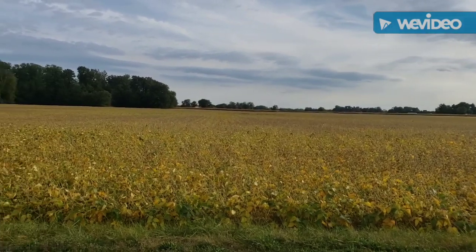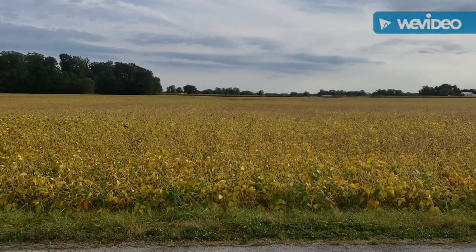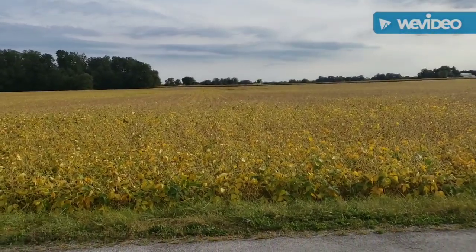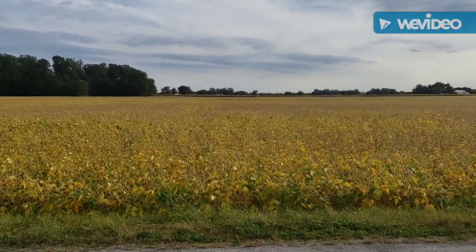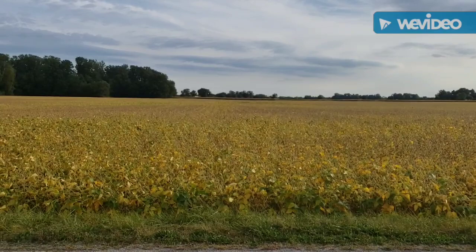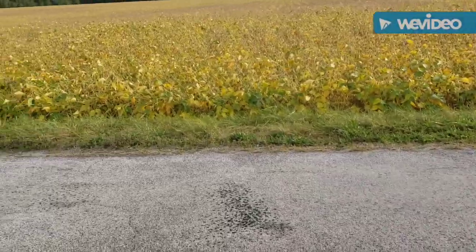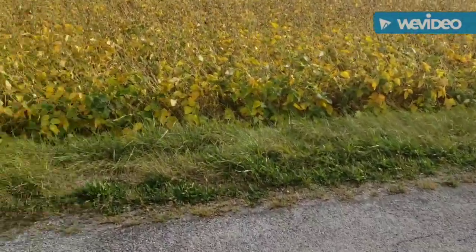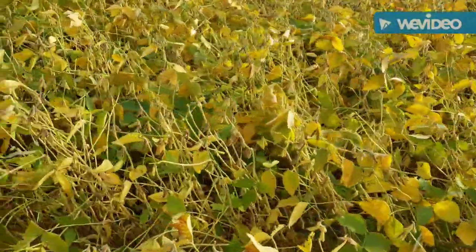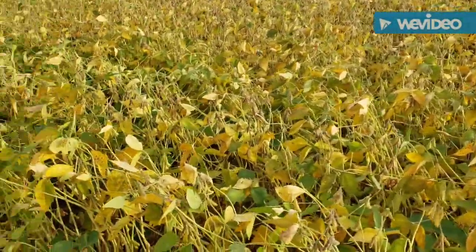Just wanted to give you guys another update with how things are going, and I figured today would be a good day for me to show you how things are starting to look around here. This field right here was one of the first fields that we planted this past spring, and go ahead and get out for you. This was a field that I had taken a video of a while back when this field was still really green. It was an update video.